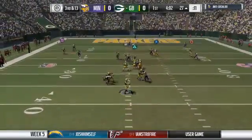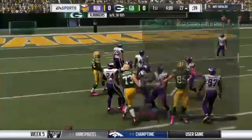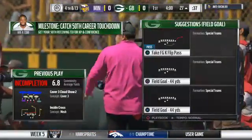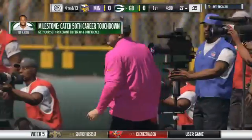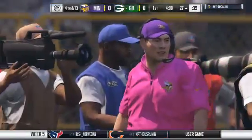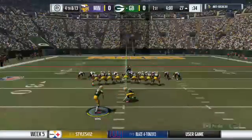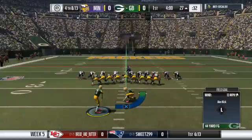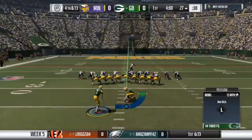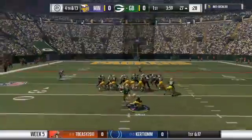On 3rd and long, it's Rodgers. And incomplete, a disappointing drop there defensively by the rookie. And now 4th down. I know ultimately that feels like a good defensive play, but I know it's really not. They had a chance to keep points off the board. Now they have a chance to kick a field goal by missing that shot. Yeah, especially at this spot in the field. He's got to be upset he couldn't come up with that INT.